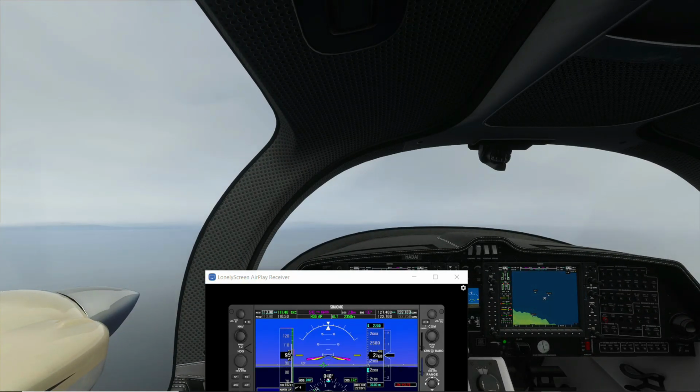Okay, we can do flight plan direct to QFX and we put 220 bearing. Okay, turn now 90 degrees to the right, 130.